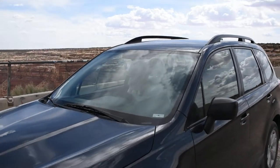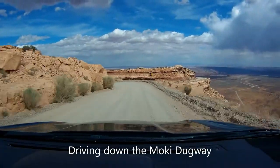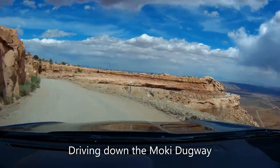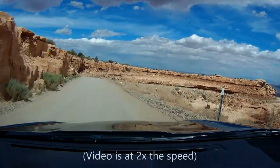The Dugway is open year-round. The route is safe and passable for vehicles of all types, but you should drive with extra caution, especially if you'll be pulling a trailer or driving an RV.